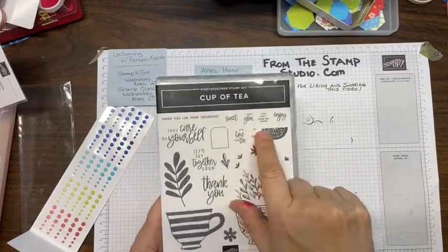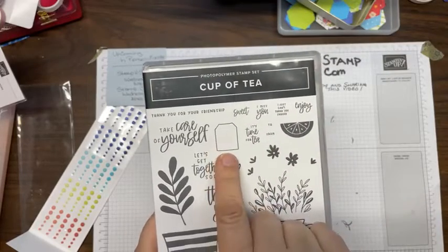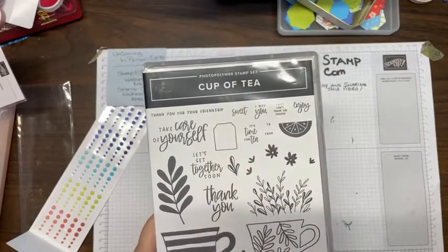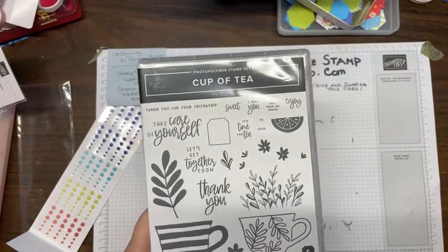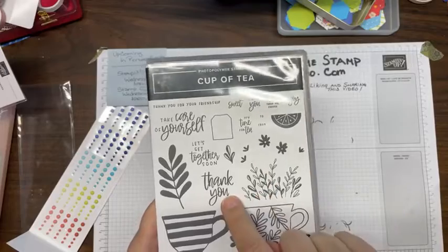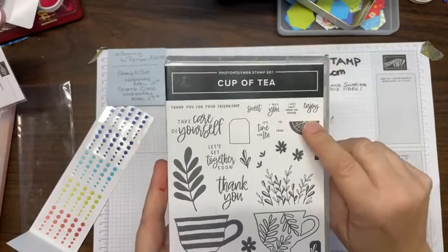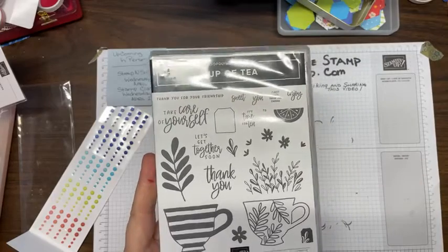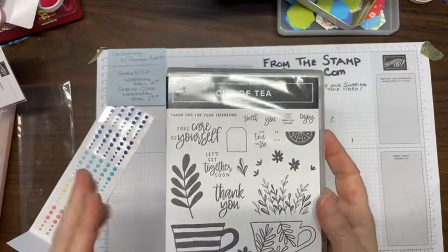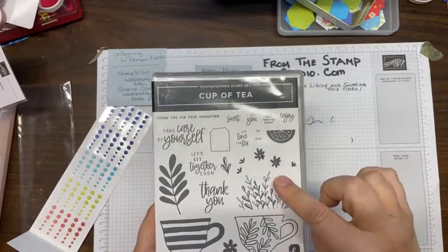Enjoy sweet. Can you tell they're little? I need to pull them up because they're meant to fit on the little tag for tea, which I think will be great fun to have separate. And then there's some thank yous. Thank you. I just can't thank you enough. I think all those are fun. There's the lemon for get well. I think this will make a fun Mother's Day. You can mix it up with plants. That was another thing I was thinking about.